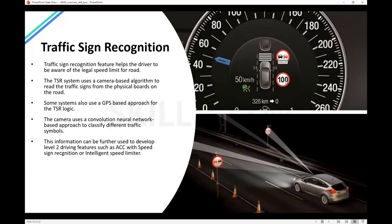And this feature is mostly a convenience feature because the driver is now able to tell what's the speed limit of the road they're driving in. But the more interesting use of this system is with adaptive cruise control. Some systems, like in Ford, have a feature called intelligent adaptive cruise control, where the ACC looks at this speed limit information and automatically adjusts the set speed of the vehicle.